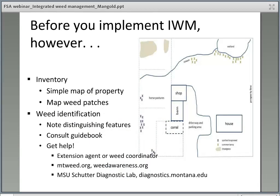Before you come up with a management plan for integrated weed management, it is very important to think about what weeds you have and where they are growing on your property. So I always encourage people to take some sort of inventory. It can be a simple hand-drawn map or computer-generated map. You can use a Google Earth image and indicate where on your property those weeds are occurring. But know what you have and where they are so that you can best prioritize which weeds to go after first.